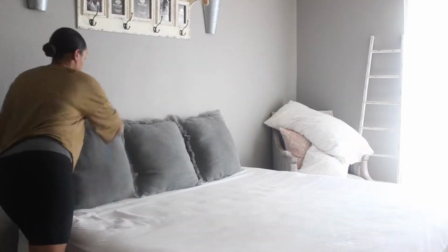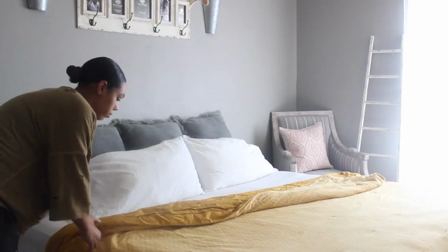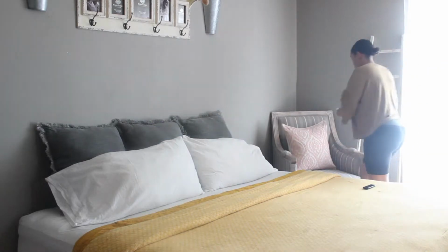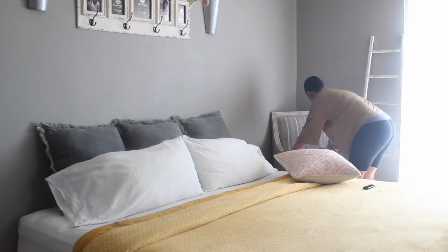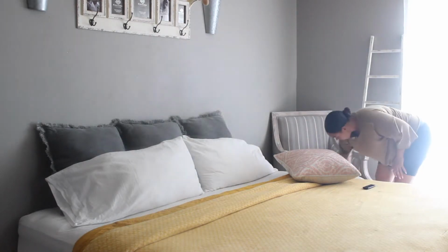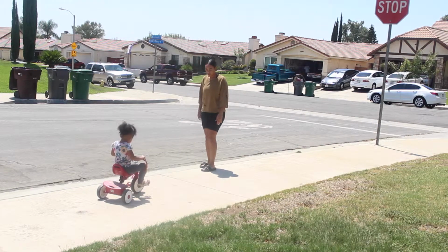So lately I've been really into cleaning hacks, and I just found that using a dryer sheet on fabric works wonders. It removes lint and it also helps your fabric stay fresh longer, especially those that you can't really wash, like this chair here. I also use it for my pillows and bedding and it works amazing. I like to use this method in between washes.